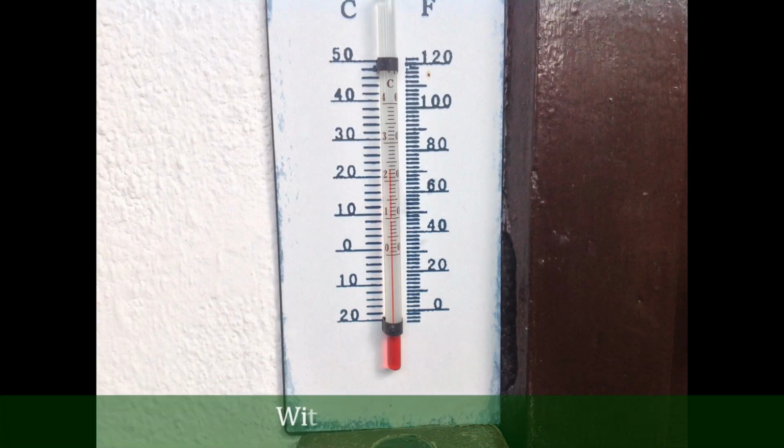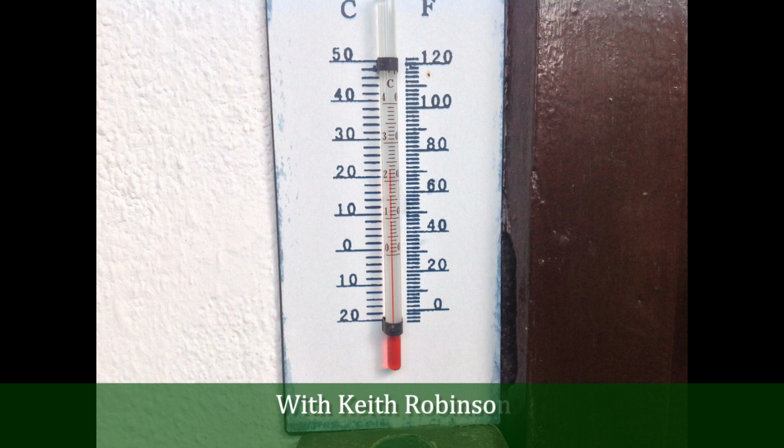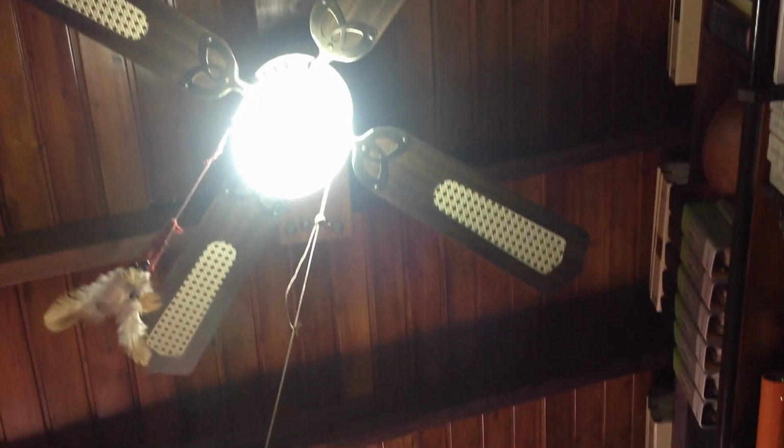So welcome to 21 degrees. It's warmer than my sitting room gets, which tells me I'm in Fuerteventura. And this is an island, part of the Canary Islands. It's very, very close to the North African coast. And that really explains a lot.